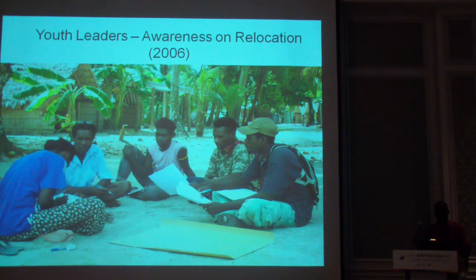Here we see youth leaders engaged in the awareness program on relocation by 2006. Our young people were engaged in advocating for climate change, telling people about sea level rise and its effects on the island, and trying to convince families to move to higher ground. They were also collecting statistics on how many families were willing to move and how many were not ready at that time. The slide shows youth groups organizing, discussing and doing awareness on that.